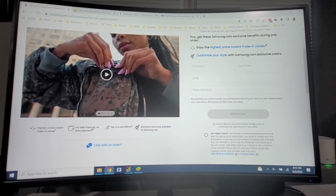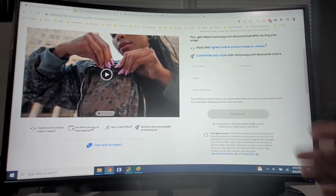So let me know in the comments. Are you going to get one? Are you going to stick with what you got? Or maybe get the Fold 3 at a discounted price? Now that's a good idea too, because that one can use the S Pen, but the cameras won't be as good as the Fold 4. So like I said, this is something that you can think about.